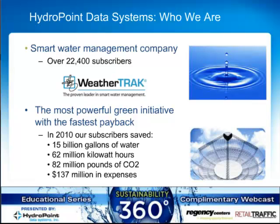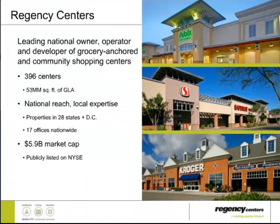Good afternoon, and thank you. It's a pleasure to speak to you today about Regency's Smart Water Management Initiative. I'll explain why we are looking outdoors to save water, why we selected HydroPoint Data Systems WeatherTRAK Smart Controllers as one component to our comprehensive solution, what factors we use to decide which properties are good candidates for smart water management, and what the results have been, including key lessons learned along the way. But first, let me back up and give a quick introduction to Regency and our broader sustainability platform.